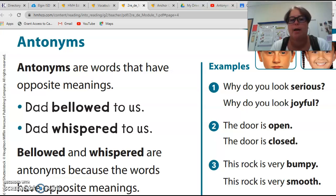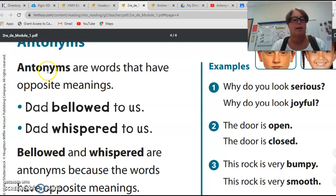Today we're going to be learning about antonyms. Antonyms are words that have opposite meanings. This word right here, antonyms, it's a long word. Words that have opposite meanings.